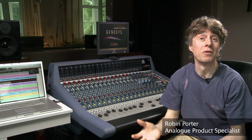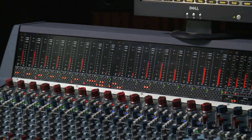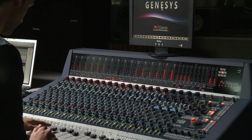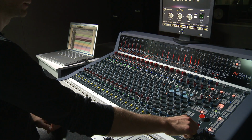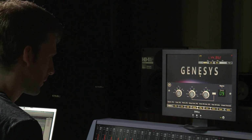I've been involved in designing analog consoles like the VR series and the incredible 88R series, along with many Neve outboard modules and units. But the Genesys was the biggest challenge as we wanted to combine high quality analog and digital together in one console. I'm really proud of Genesys. It sounds like a Neve, but it is instantly resettable, including the EQ and the dynamics. It has a small footprint, but we've built a ton of expandable features in, so you can scale it right out to 64 faders.